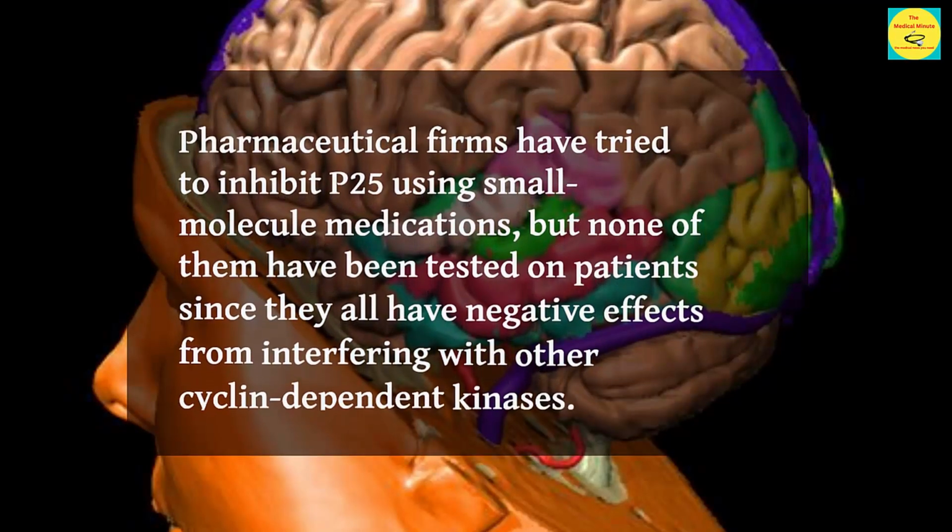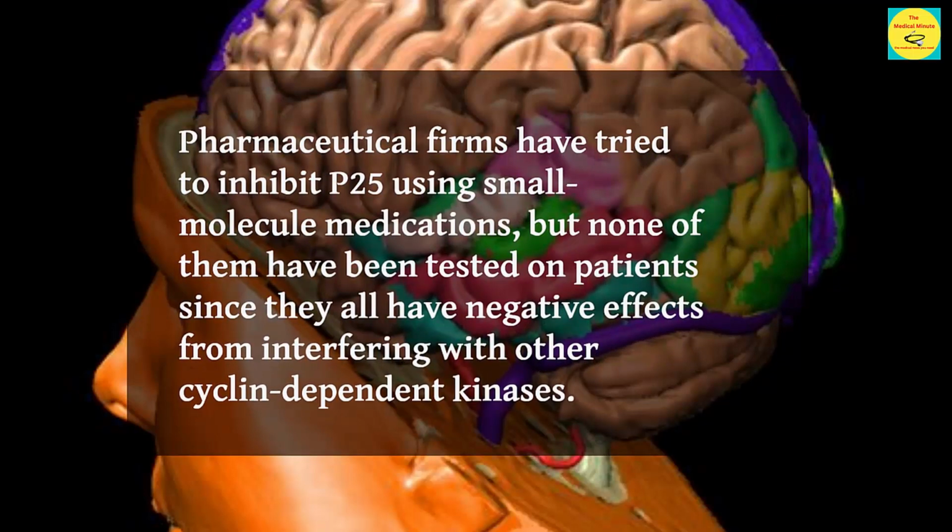Pharmaceutical firms have tried to inhibit P25 using small molecule medications, but none of them have been tested on patients since they all have negative effects from interfering with other cyclin-dependent kinases.